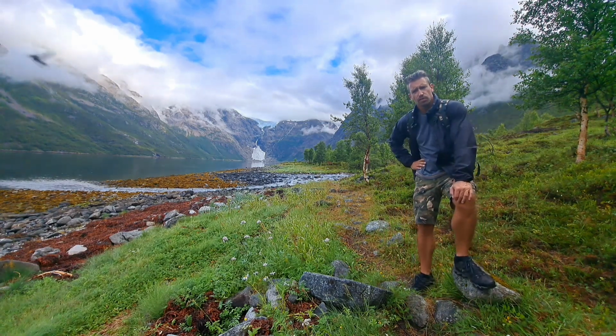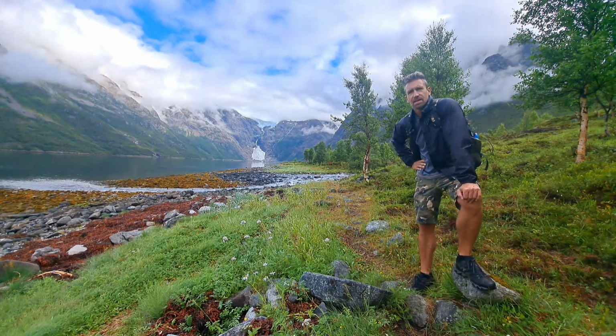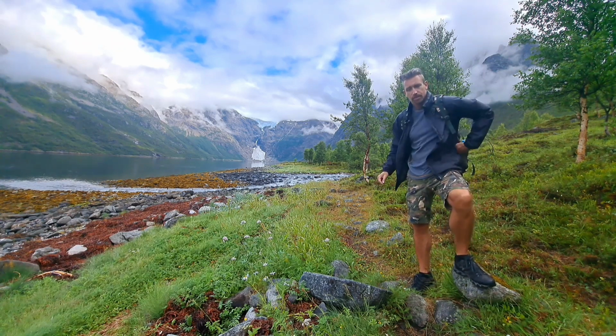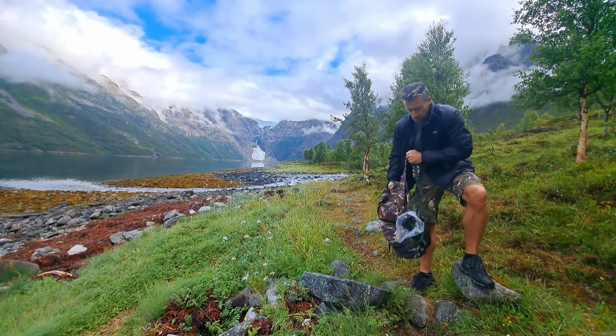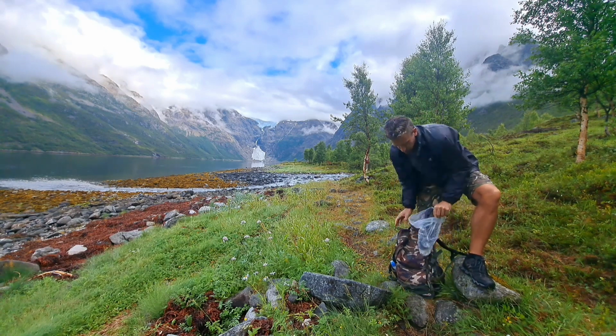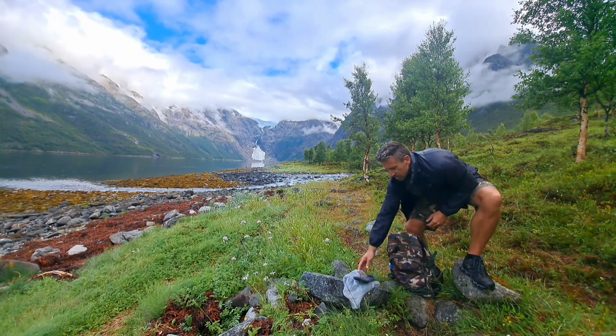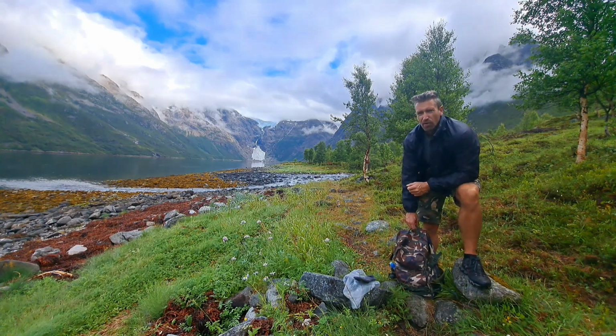This is the end of the official hiking trail, and for me, this is the part where the fun begins. You have to cross the river, so I brought my water shoes. I'm well prepared. In the distance, you can already hear the rumble of the water crashing down the mountain.